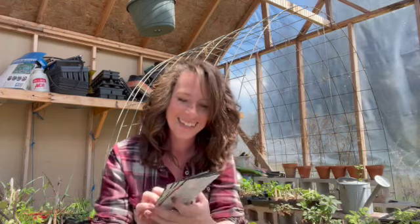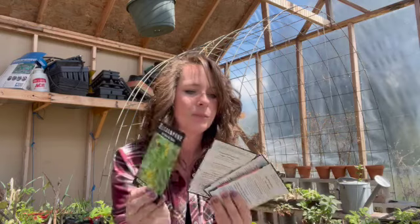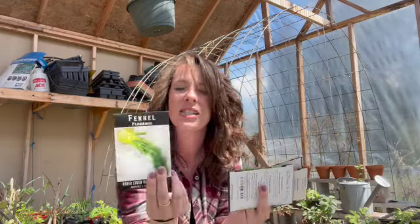See, there's another goal. We've already got 3 goals for 2023. Okay, so we've got some Alecampaign, and some Florence Fennel, which is a vegetable and an herb.